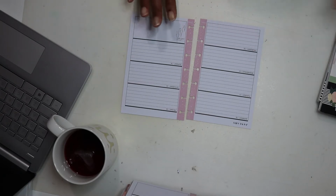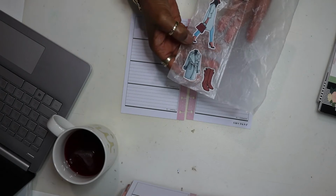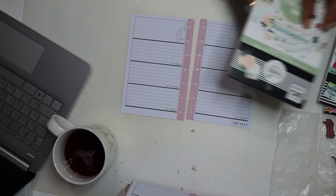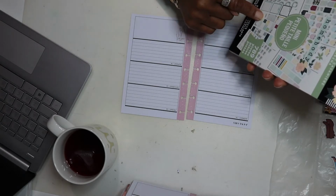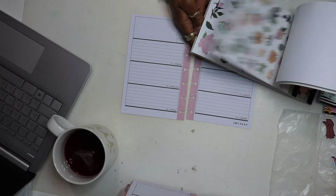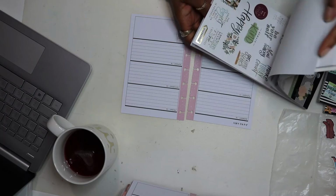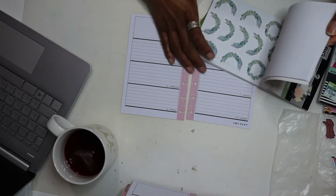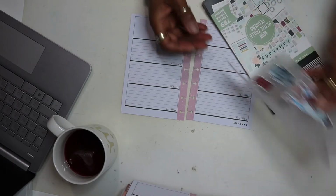But anyway, I've decided to just choose this doll here, and she's from Fabulously Creative, with a coat and a pair of boots because it's still very chilly in London. And I've got the Home Body, Me and My Big Ideas happy planner sticker book, and I'm going to try and incorporate some florals into that and whatever I find interesting in this book. I'm looking for sort of blues or duck egg kind of thing to go with the doll and the coat and boots.